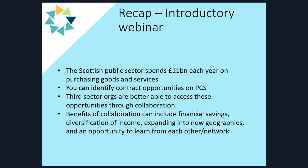Recent changes to procurement law mean that the public sector has many of the tools that they need to help social enterprises bid for these contracts successfully, such as requiring community benefits as part of contracts. Social enterprises, particularly smaller ones, are more likely to be able to access procurement opportunities by collaborating rather than working alone.